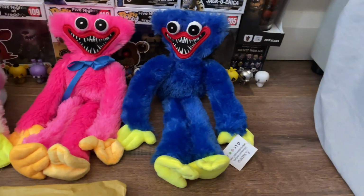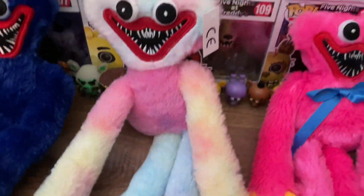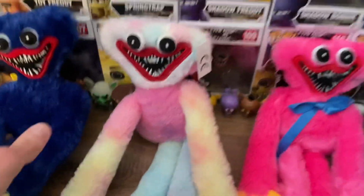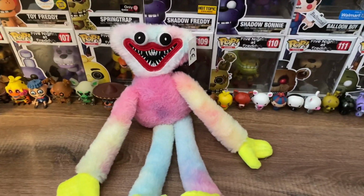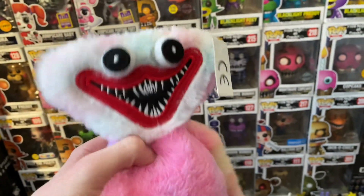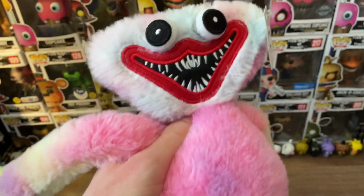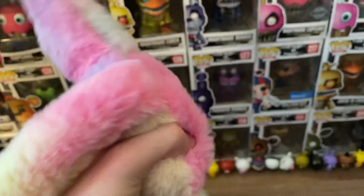However, I did find one Huggy Wuggy plush variant, which is this awesome rainbow tie-dye type Huggy Wuggy plush. So, I would like to spend some time reviewing this. Personally, I like to call this one the tie-dye Huggy Wuggy, but feel free to call it as you will. Now, first thing I will point out right off the bat is just how damn soft this one is. I know you might not really notice on camera, but this one here is without a doubt the softest Huggy Wuggy plush I've had yet.